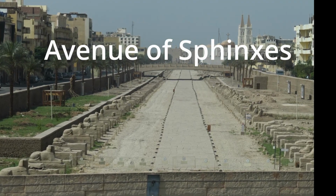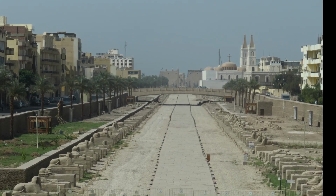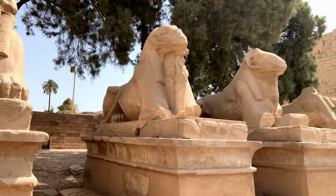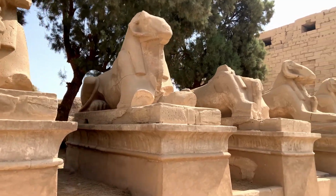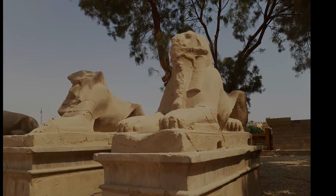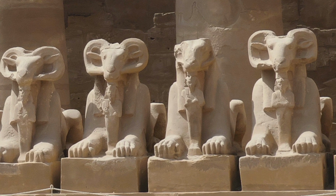Karnak Temple is connected to the Luxor Temple by an interesting pathway called the Avenue of Sphinxes. Statues of sphinxes with a pharaoh head or ram head with a lion body are seen on both sides of this 3-kilometer path. The pharaoh head symbolizes wisdom and the lion's body symbolizes strength. Each sphinx also has a little statue of the king who built it.